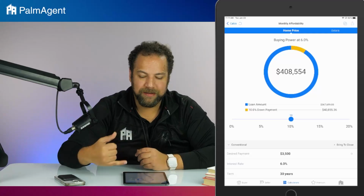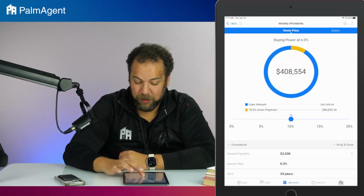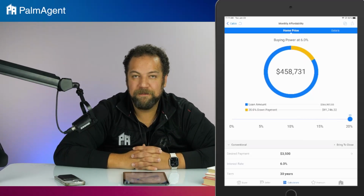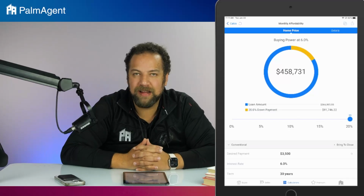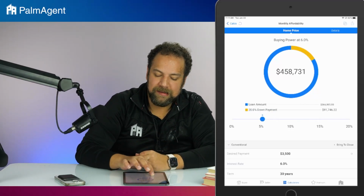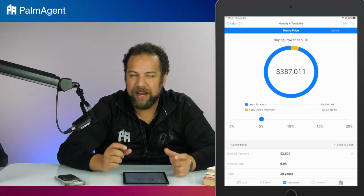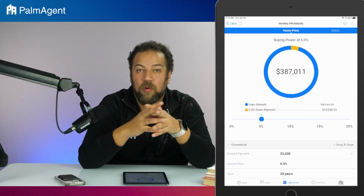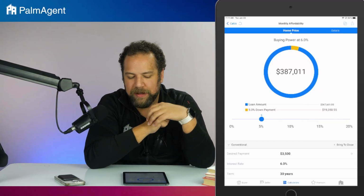Now, you'll notice that there is a slider here, so we can adjust this. Maybe they're going to try to put more down. If you could put 20% down, $3,500 a month is going to get you a little bit more. You could possibly buy a house in that 460 price range, or maybe they're looking at something less, 5% down. Of course, that's going to give us something more along the 387. So how much are you trying to put down, Mr. Buyer, is the question that this becomes after we ask them how much they're comfortable spending monthly.